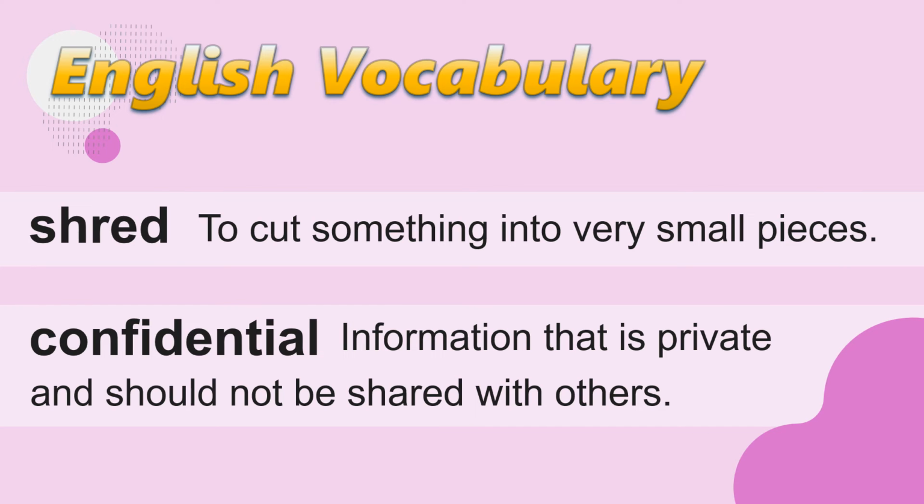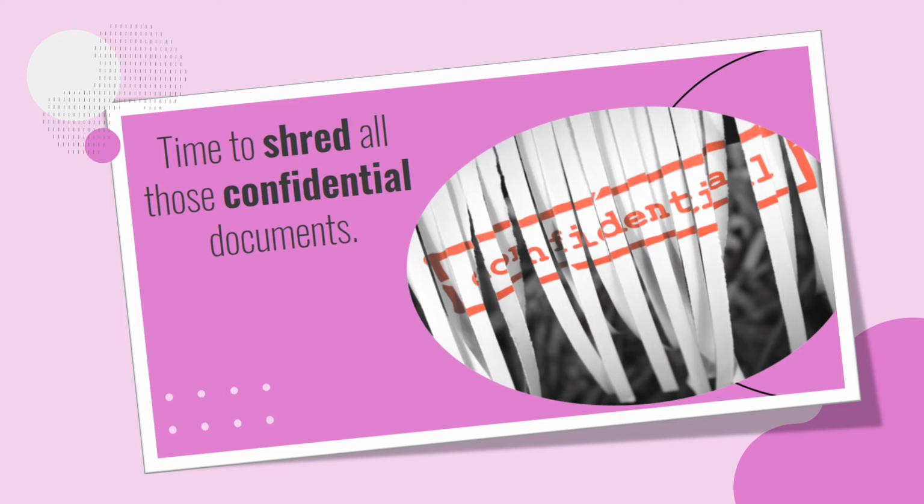Shred. To cut something into very small pieces. Confidential. Information that is private and should not be shared with others. Time to shred all those confidential documents.